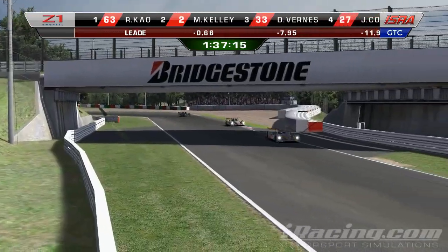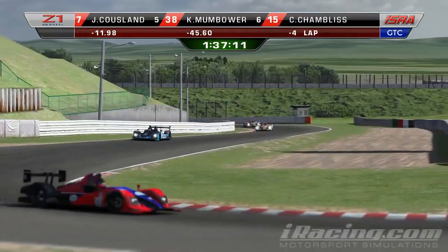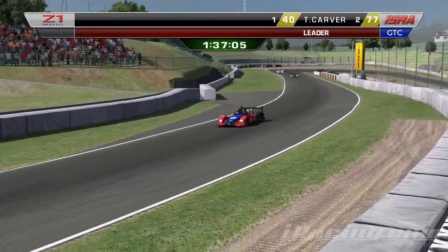Yeah, very firm, but very controlled pass attempt there by Ryan Huff. That was very good. Just because of the way that corner filters in there, you really have to make sure you hold your line and not run wide, because there will still be another car on the outside of you there.